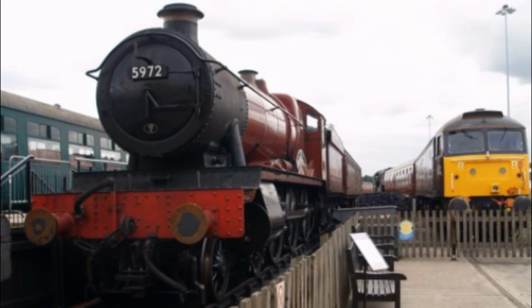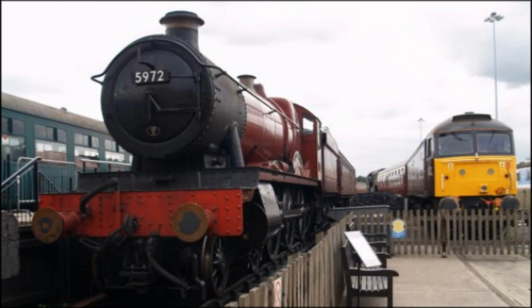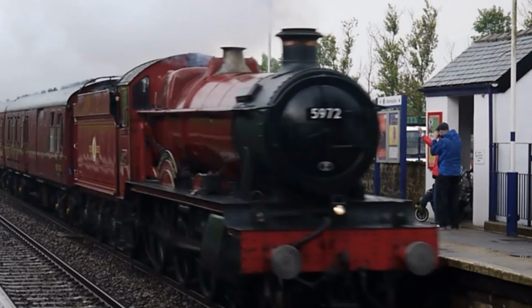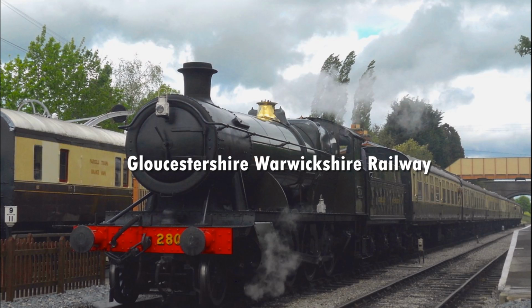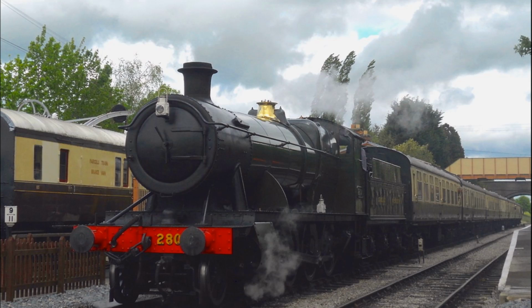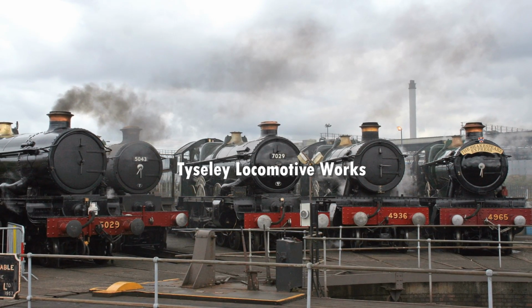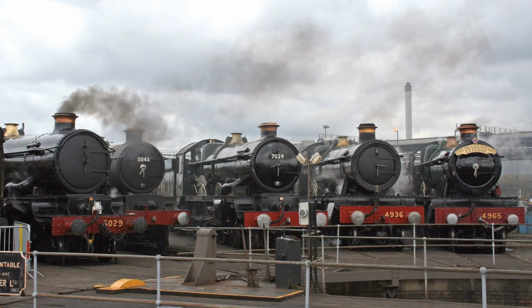5972 is sometimes used for work other than its Hogwarts duties. In May 2009, it was temporarily moved to, and again, fair warning, Gloucestershire Warwickshire Railway. And in July 2009, it was based at Tyseley Locomotive Works for use on some regular Shakespeare Express trains, which were run by Vintage Trains during the summer.